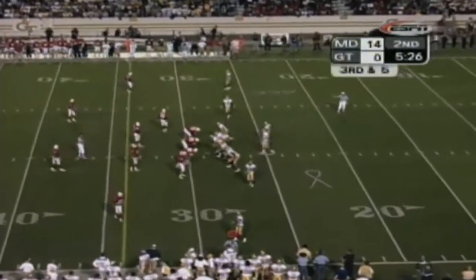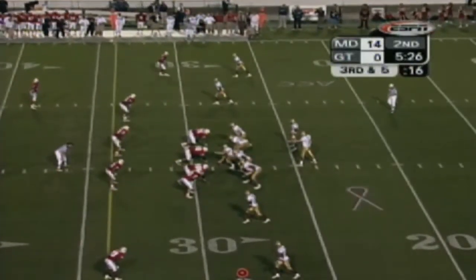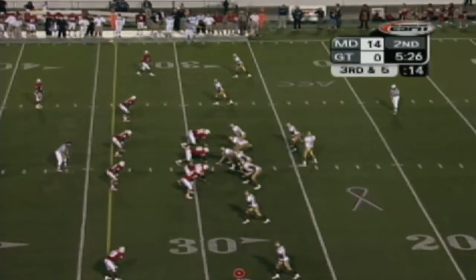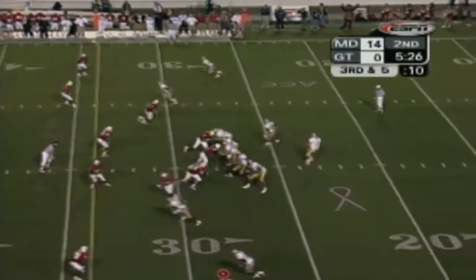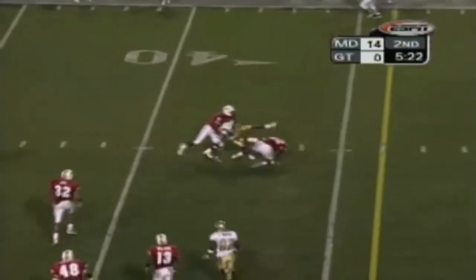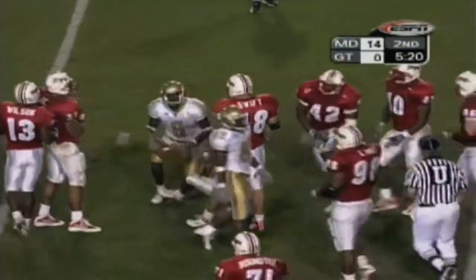As active as the Maryland linebackers are, and to be honest, the safeties as well, the only way Georgia Tech's going to have success is they've got to stretch the defense. They've got to be able to throw the football and try to find some matchups with Kelly Campbell. The zone blitz. Look, and the pass is caught for a first down by Kelly Campbell at the 38-yard line.